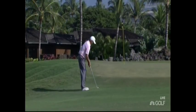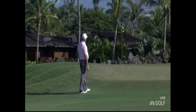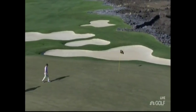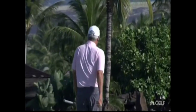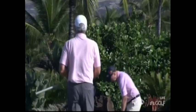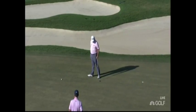Going straight back down the wind. Good 65, 70 feet. Once it gets over the ridge, it should take off, and it struggled to get up there. That, by his standards, is extremely poor. Fred Couples, after that poor approach, has this for birdie.